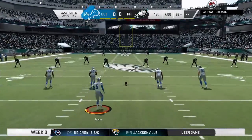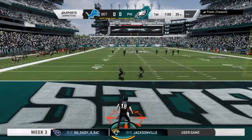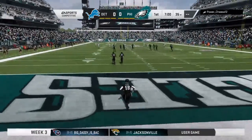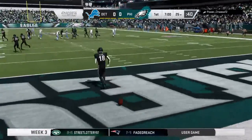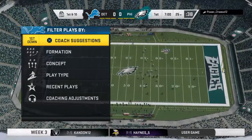Two weeks have come and gone. It's off to week 3, and we're underway on EA Sports. This will be taken to the back of the end zone, and no run back here. This will be a touchback, and it comes out to the 25-yard line.